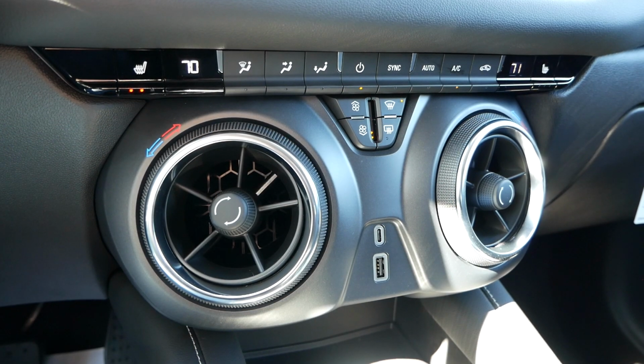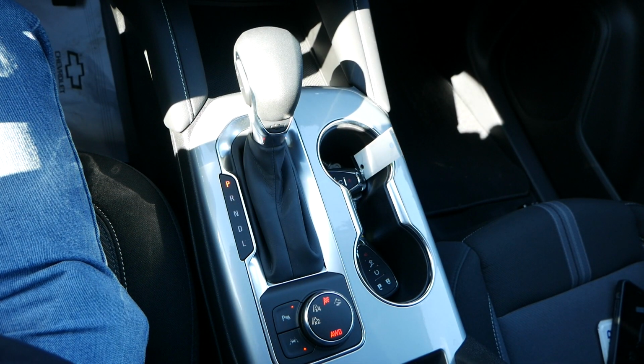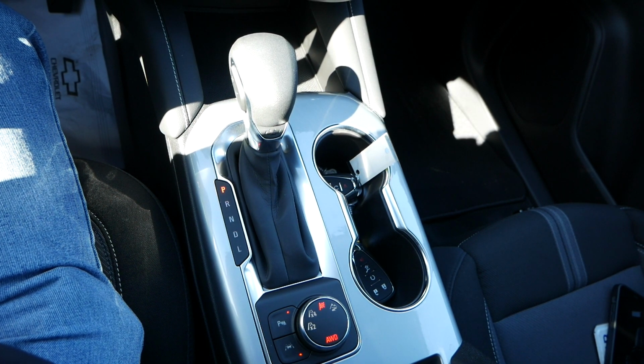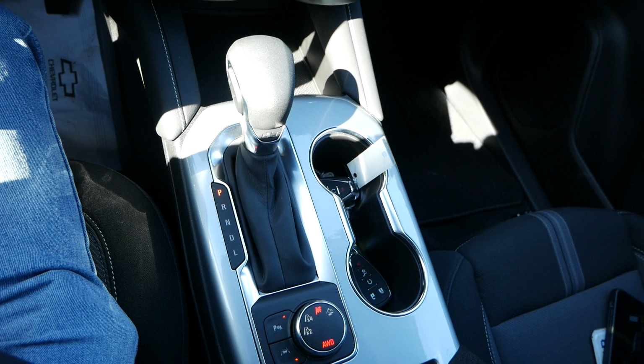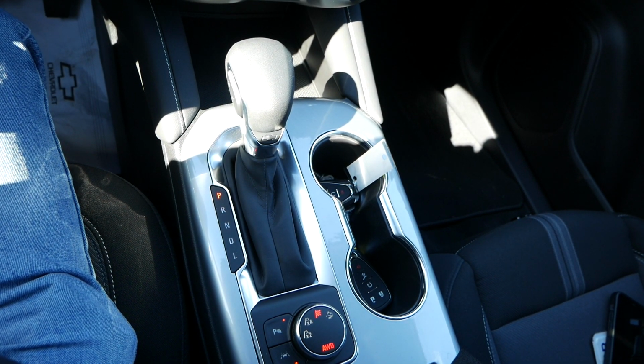Then continuing on towards the center console, you will find a USB-C and USB-A outlet, and beneath that will be a cubby for some smaller items such as a wallet or a smartphone. Now you can get a wireless phone charging pad. It is optional for the 2LT. For the center console itself, you will have a gear selector here, but then also a drive mode selector for off-road mode, then also sport, and then you can access all-wheel drive mode as well, giving you more versatility when you do encounter snow-covered roadways.